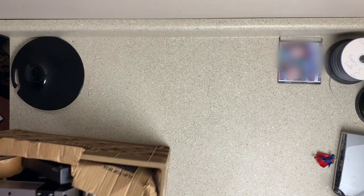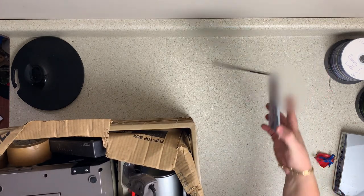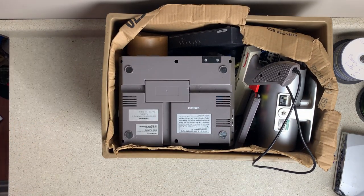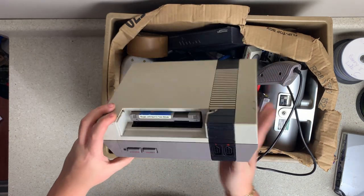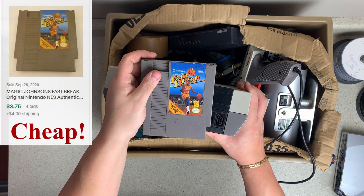Alright, the last box that I have here. Oh, and I see something very naughty right there. Whoop, whoop, whoop. Let's get that out of the way. Alright. This is something you guys might want to see. What is this? Nintendo. The old one. Crack. Missing the case cover. Or the flip cover. Does have a game. Fast Break.